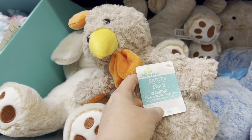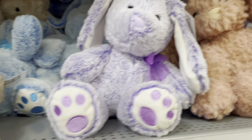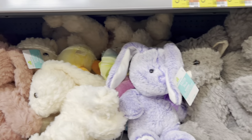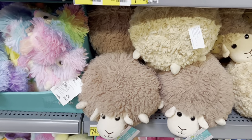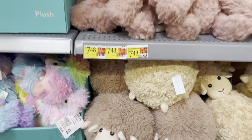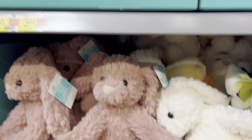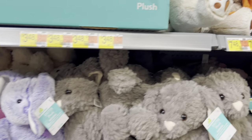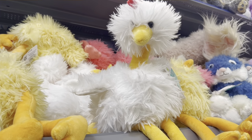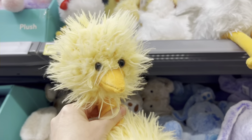What is that? I don't know. Bunny rabbits. Elephant. I don't know what this guy is. What are you? They have all sizes, big ones, little ones, medium size. Oh, he's cute. I don't know what it is, it's a chicken. Oh, I like it. He's having a bad hair day.